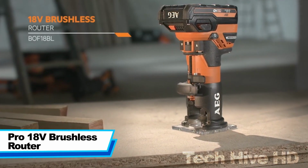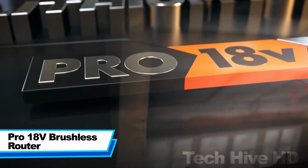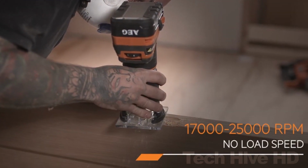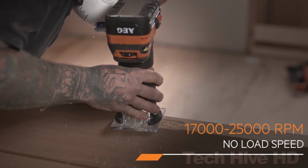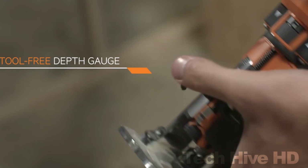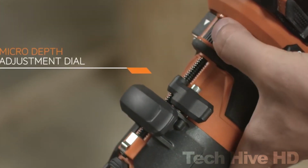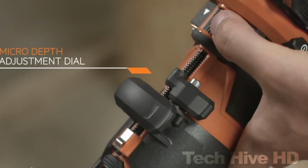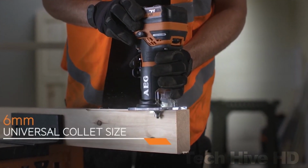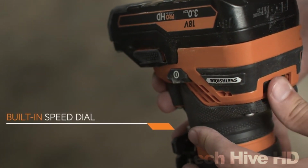Pro 18V brushless router. The HRJ-HI is an 18-volt brushless trim router that can be operated with just one hand. It is a highly versatile tool that can round all types of wood with its powerful motor that can reach up to 30,000 RPM. It features a 6 mm collet size, which is the most commonly used size for accessories on the market. The spindle lock feature of the router enables quick and simple router bit changes, making it easy to switch between different routing applications.